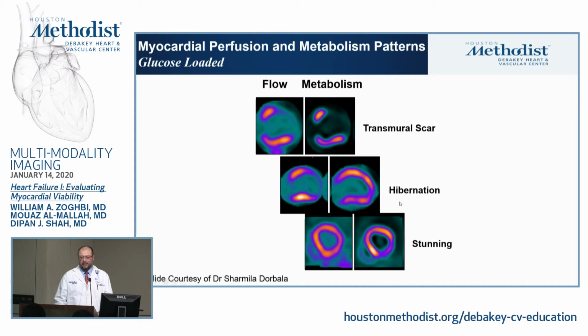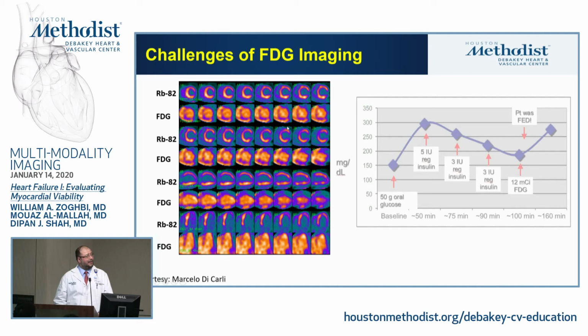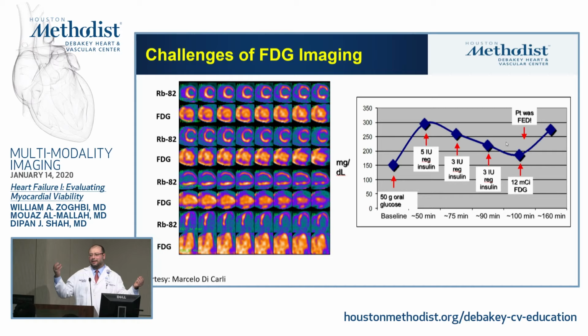Now, the test is very technically important. So for the nurses and techs in the room, it's very important that we do not feed the patient after. Once you inject the FDG, you don't want them to get unlabeled glucose to compete with your FDG, because this is what you see here. Now the FDG stayed in the blood cavity and never made it to the myocardium because this patient was fed. So now you gave them the labeled glucose, but also you gave them unlabeled glucose, and more of the unlabeled glucose made it to the heart.